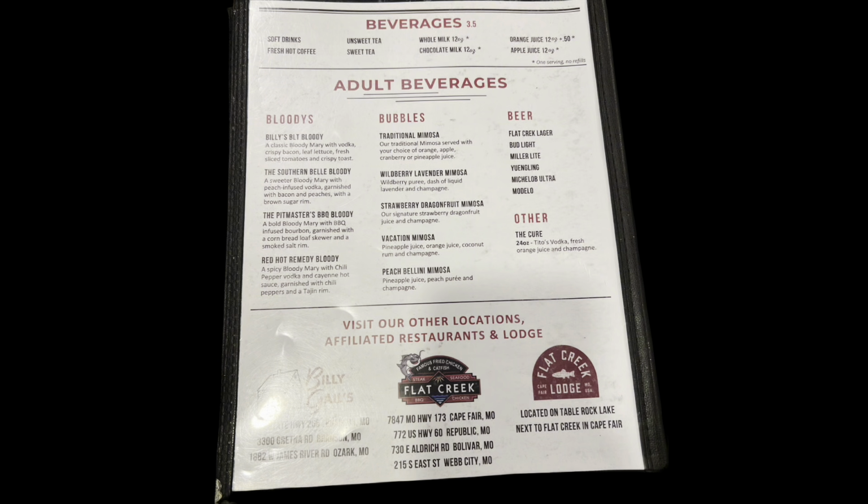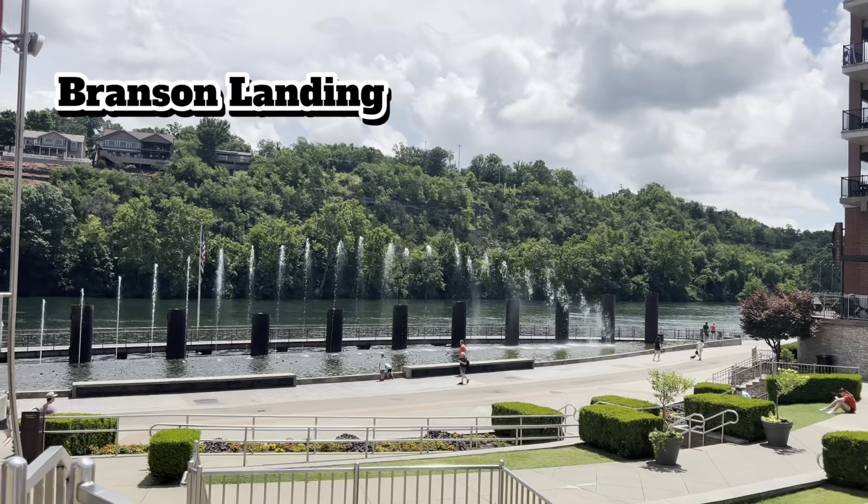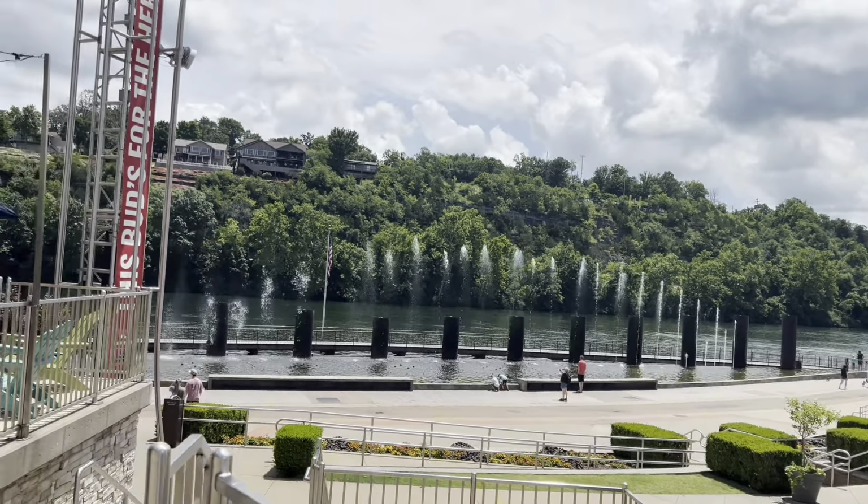It wasn't that great. I ended up getting country fried steak. Dad got some eggs, meat, and this massive pancake. And Mom just got an omelet. Then we headed to the Branson Landing, and it was packed, so I couldn't record a lot.